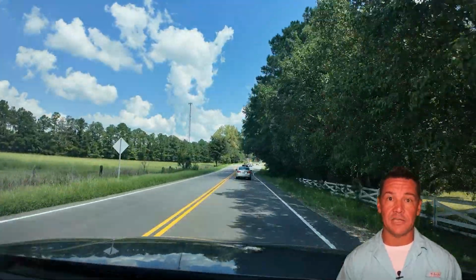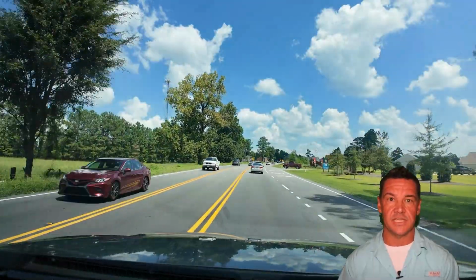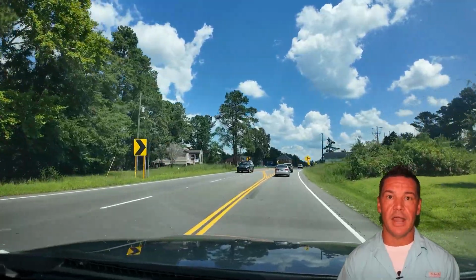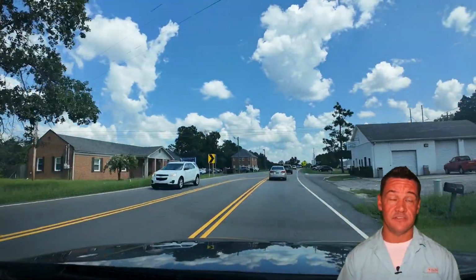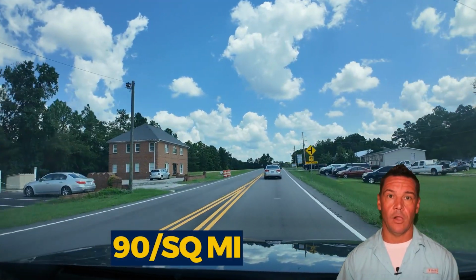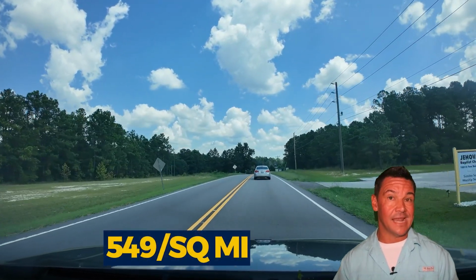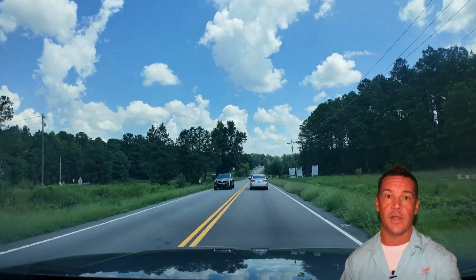Again, I want to go back to the actual density of the area to better put it in perspective as we continue on, and as we get closer, I'll talk to you more about what's in these direct areas. But to give you an idea, Kershaw County, where Elgin and Lugoff and Camden are, is about 90 people per square mile, where Lexington County is 390 people per square mile, and Richland County is at 549 people per square mile. So hopefully that gives you an idea of that density in the area.